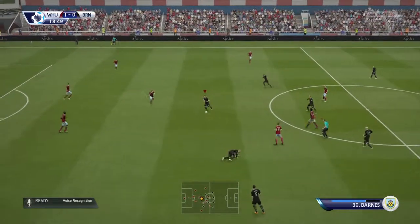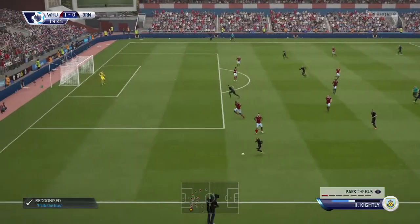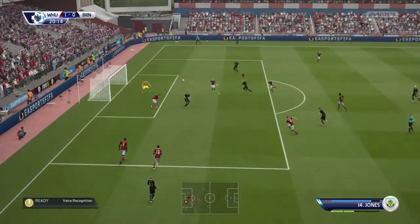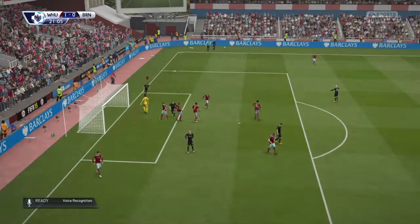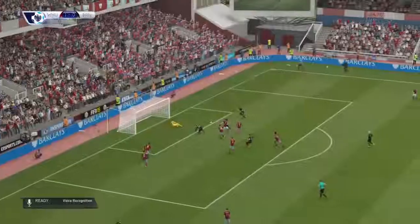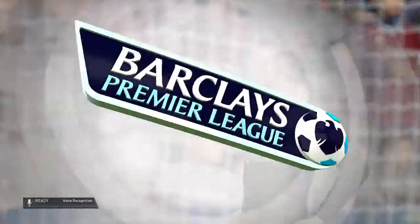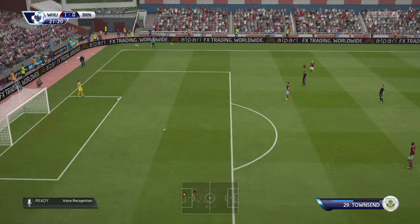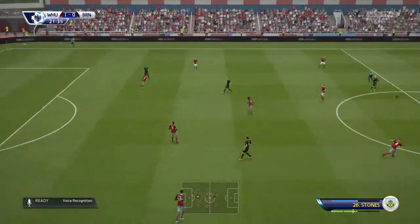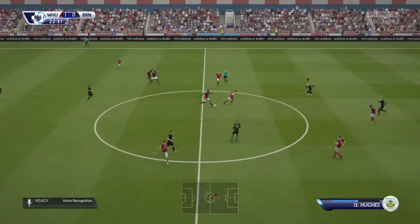Barnes. Kightly chips the ball into the danger zone. Oh, no, off the crossbar and out off the post. Unbelievable. Barnes has it, both posts and crossbar in the same move. And Adrian's goal remains intact.